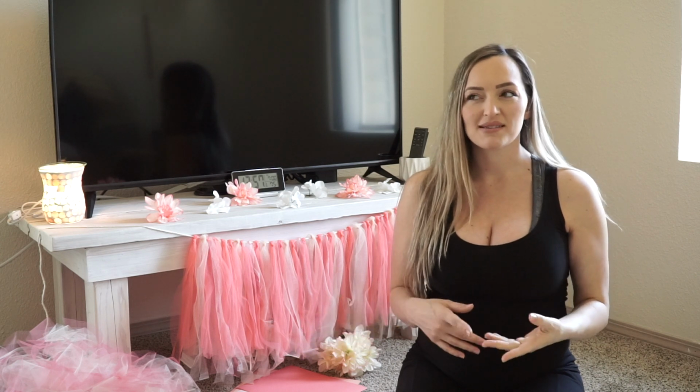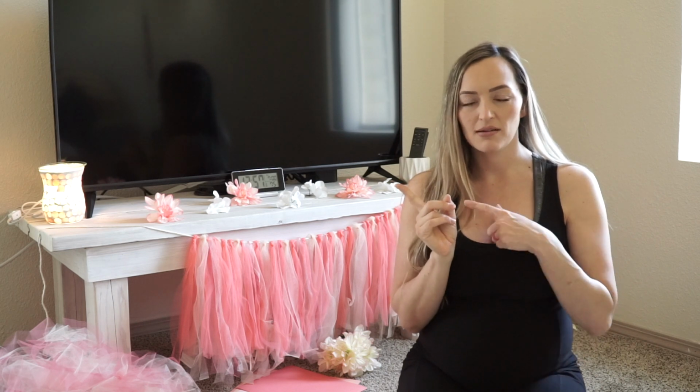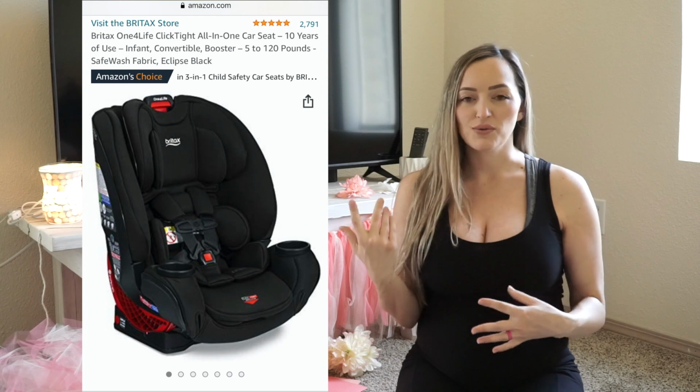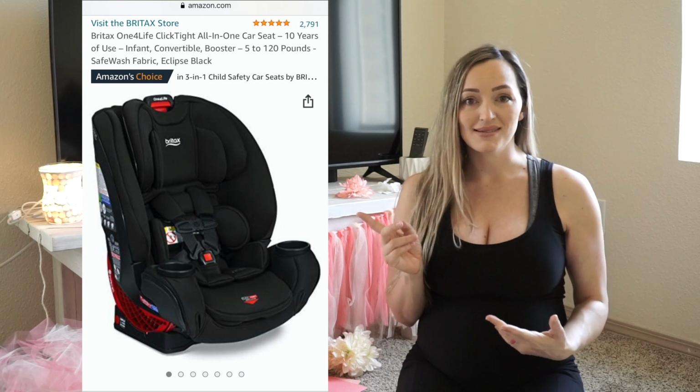But I did a lot of research, and the car seat that I went with was the Britax all-in-one 10-year life one. You can find it on Amazon right here. I really like this one because it goes from newborn to infant to toddler and so forth. The materials are meant to last up to 10 years.